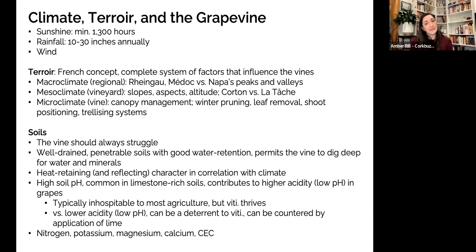We also have different nutrients within the soil that are really necessary for the growth of healthy grapes and also the production of wine coming from those grapes.